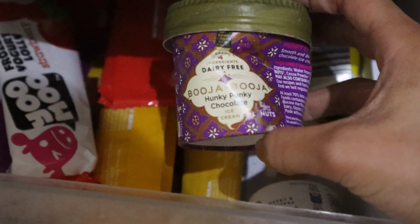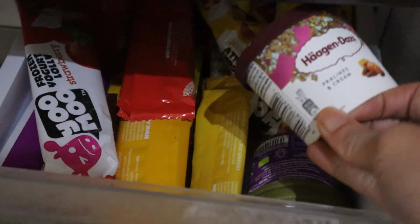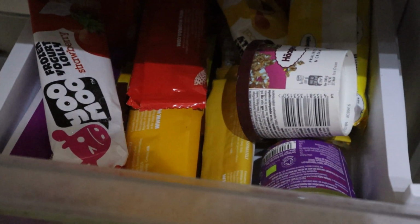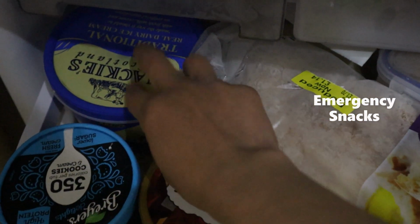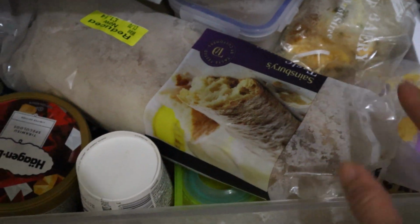And I have this. This is my favorite ice cream too. It's a dairy-free one, Booja-Booja. It's really the best. And some Haagen-Dazs again. It's a praline and cream. One is this one. It's just some Haagen-Dazs and some vanilla ice cream. And I have this ciabatta and some more breads inside. I'm not going to show you anymore.